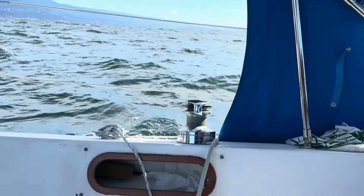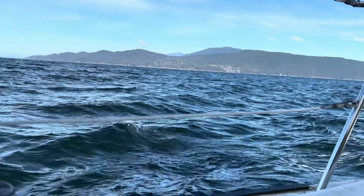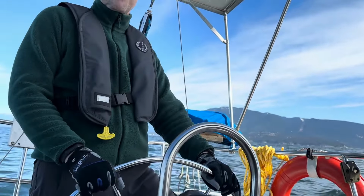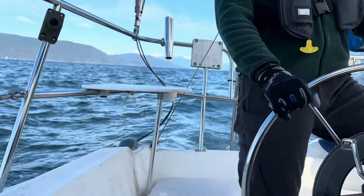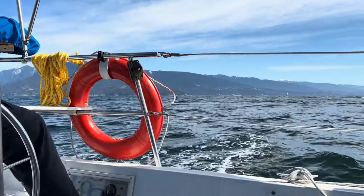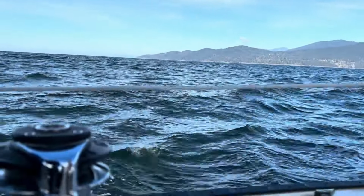Oh my god. Woohoo! Things just got really spicy. Things just got wild. One second we were having no wind, and then the next second we have like 10 knots of wind, 15 knots of wind, with these giant rollers, with our tiny 30 footer, just like, whoa.